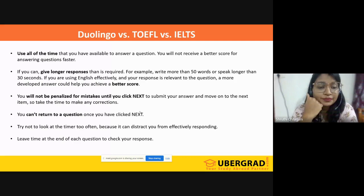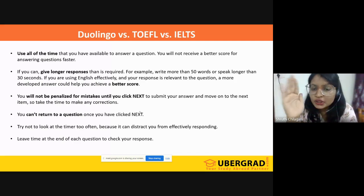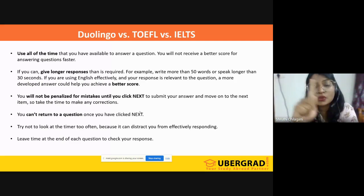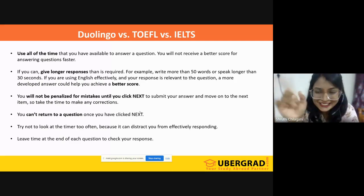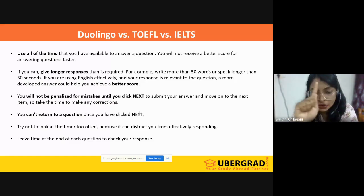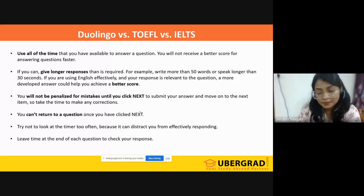Got it? And if you get any question wrong, you will not have any negative marking. And once you click the next button, you can't go back. So use all the time in the world for that specific question and move forward. Try not to look at the timer too often. This is a very important point because you have to evaluate what to write and how to write. Leave time at the end of each question to check your response, because when your mind is working and your hand is writing, you should make sure in the end that they were in coordination.